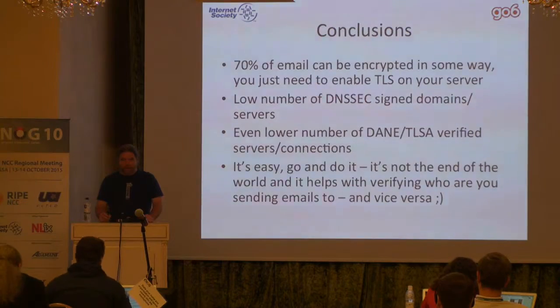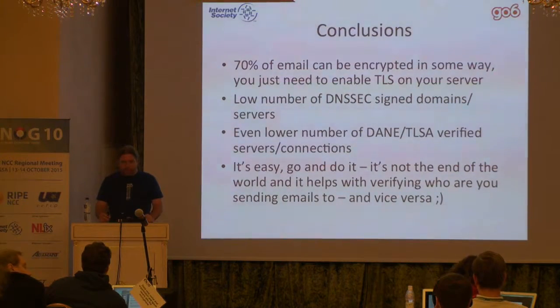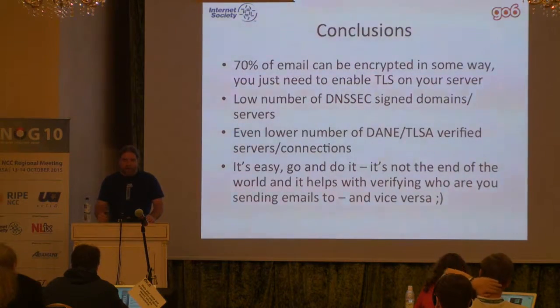Conclusions. 70% of email can be encrypted. It's a very low number of DNSSEC signed domains and servers, and an even lower number of DANE TLSA verified servers and connections. And I was surprised how easy it is. It's really, really easy. You just go and do it, basically. You can download this presentation from the website. There are links inside. DNSSEC signing is easy, DANE is easy, and I see no reason why we would not do it.